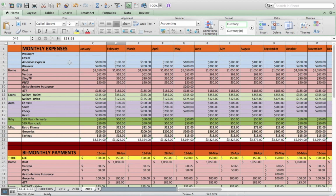If anybody wants this Excel spreadsheet, let me know. I'll email it to you. I'll take out all of my totals, but I'll leave the formulas in so that you don't have to do the math. The computer will do the math for you.